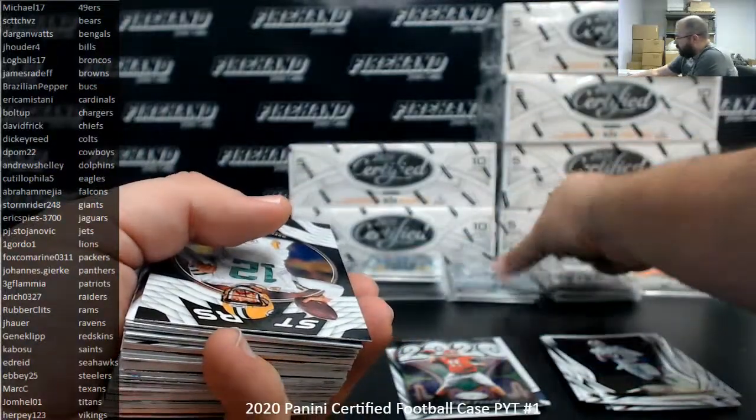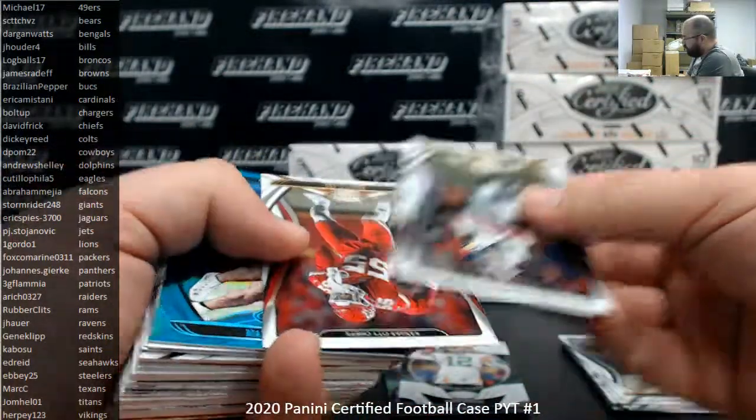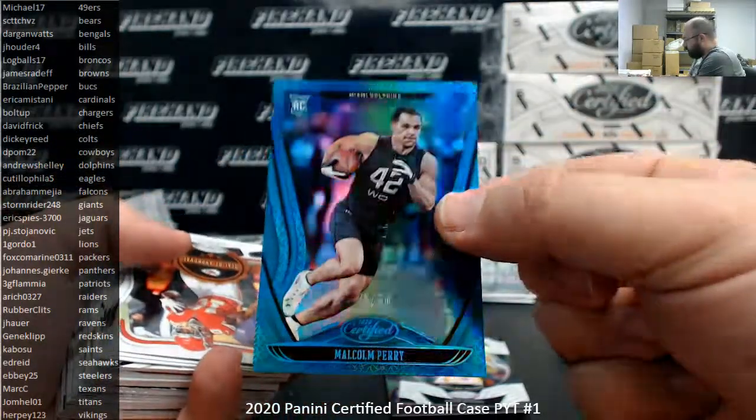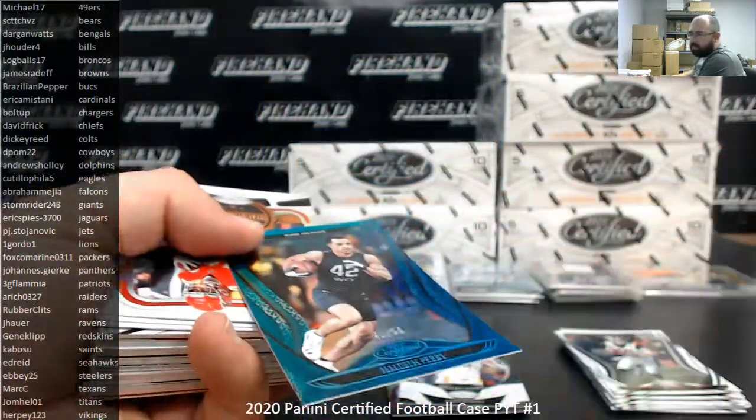Just let me know it's what you want, and I'll take care of it from there. Not a problem. Just give me a confirmation you want to do that, and I'll take care of it after this break. Malcolm Perry, teal, number to 50. Miami Dolphins belong to Andrew Shelley.